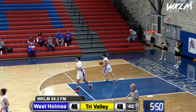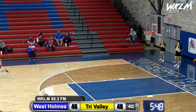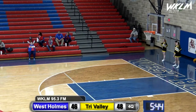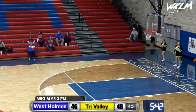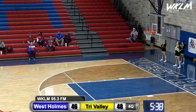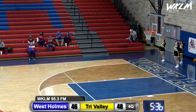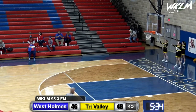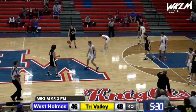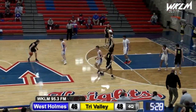West Holmes ball, trailing by a pair. Morrison across the half-court line. He'll dribble it high on the right, gets the handoff to Peyton Miller. Miller to the foul line, cut off, his floater going to be up, going to be knocked down. Peyton Miller now up to 12 points. We're tied up at 48. Fifth tie of the second half, and sixth tie of the ball game.